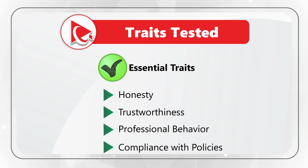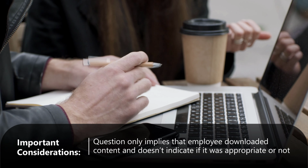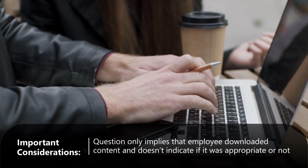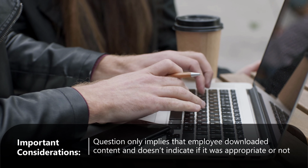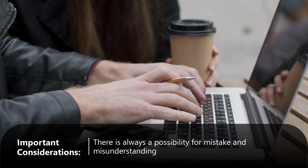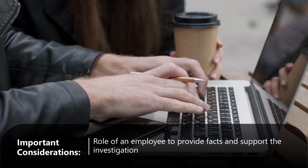This question only implies that employee downloaded content and doesn't indicate if the content was appropriate or not. It only shows non-business related sites in the workplace, which does not necessarily indicate an inappropriate content. Another important consideration is that there is always a possibility for a mistake and misunderstanding, like with everything in life. Role of an employee here is to provide facts and support the investigation. And the best strategy is to know the policies before using company's equipment and to follow those policies.